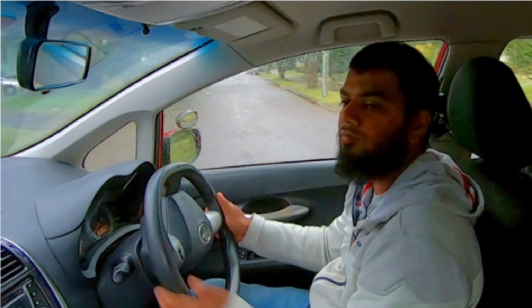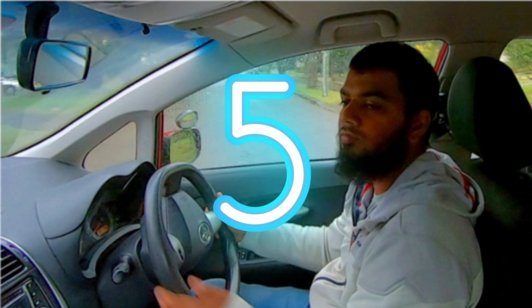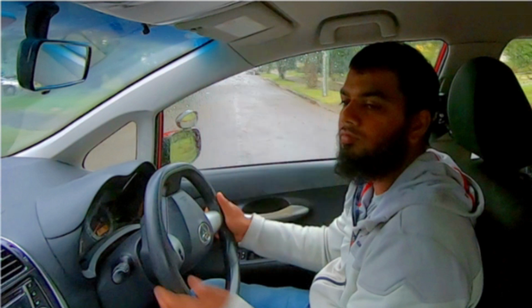Oops! In 3 direction changes, he couldn't complete his maneuver. He's doing it again. If the car is large, it is acceptable to complete the maneuver in 5 direction changes at the test. It is, however, preferable to finish in 3 direction changes. He is driving a Toyota Corolla hatchback, which is a small car.